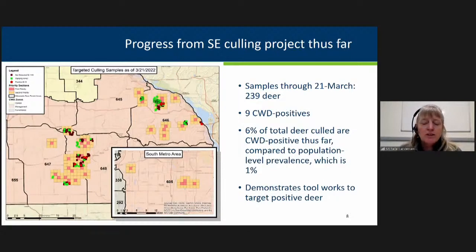And so here we have 6% of total deer that were culled are positive, compared to that larger population level surveillance we do in the fall, which really demonstrates that this is a very effective tool to remove positives off the landscape. And again, reduce that transmission risk that these animals would have had they survived into the next hunting season, which is our next opportunity to harvest these animals.